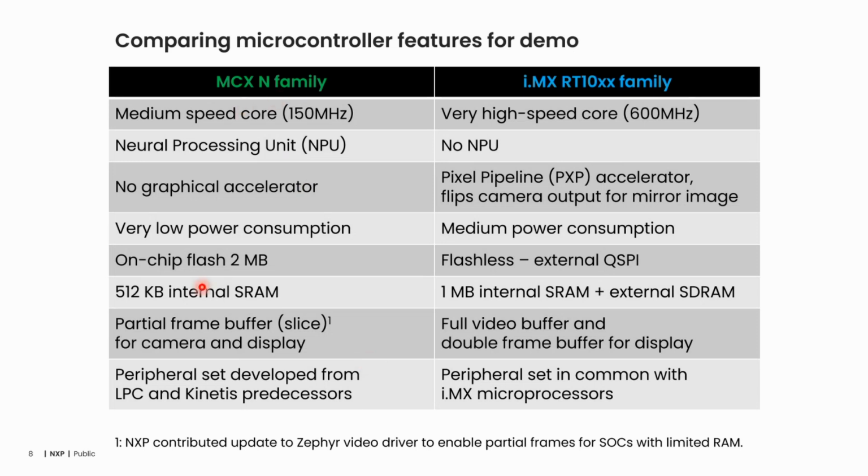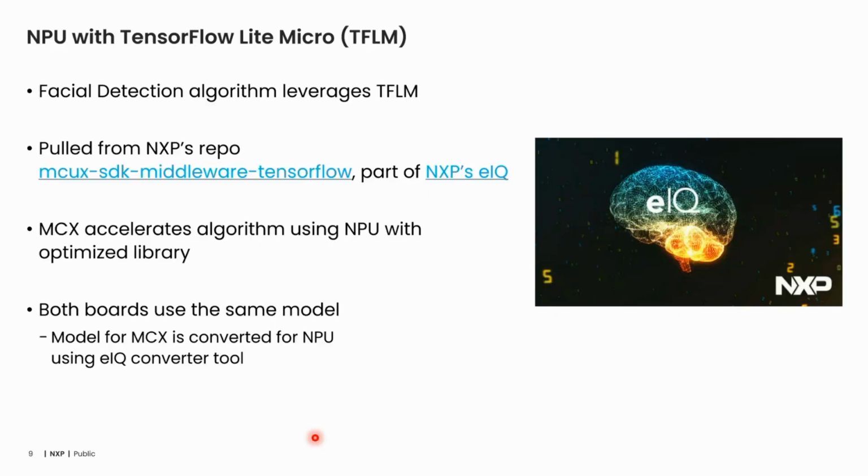If you look at MCXN, the peripheral set was developed from the LPC and Kinetis, which were the predecessors of flash-based MCU families at NXP, while the peripheral set we have on i.MX RT is shared with the i.MX microprocessor. So here we just see the reuse of the peripherals and drivers between the different families at NXP.